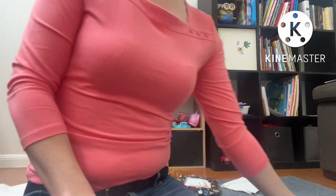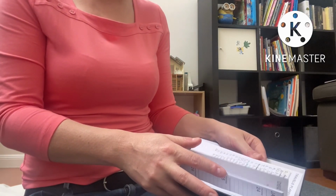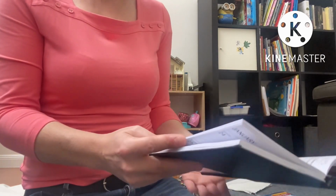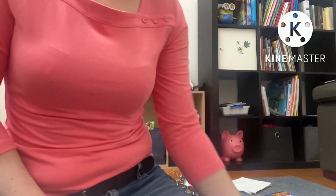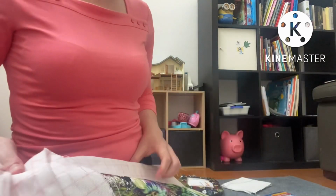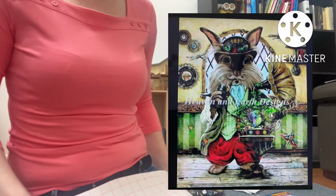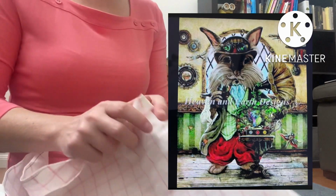So, okay, let me have a look at my WIP list. My WIP list is currently sitting at about 18. And when I went through them all today, I had the guilt because I should be working on more things rather than starting new things. So I'll get out an old favourite. This is Professor McCrum, charted by Heaven and Earth Designs, 25 count, 1/1.